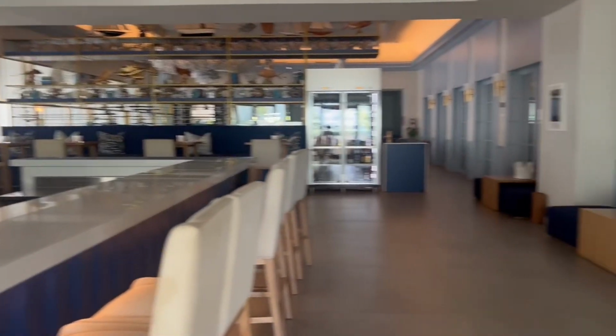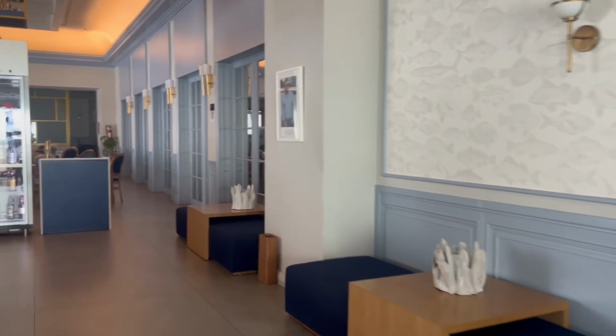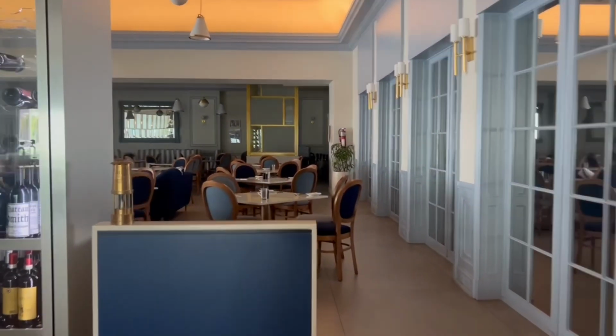This bar area is located right outside of Butch's and also connects to Le Plume. If you are waiting for a table at Butch's, they will have you wait here, but you can also just enjoy a beverage anytime at this bar. Butch's is the steakhouse on property.